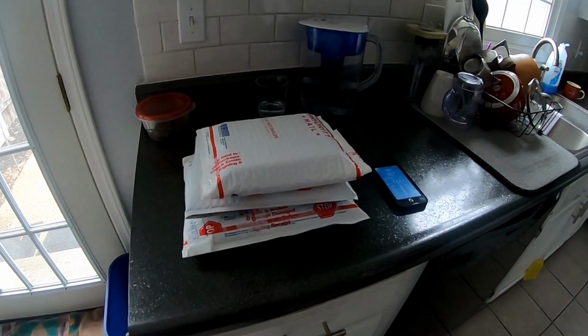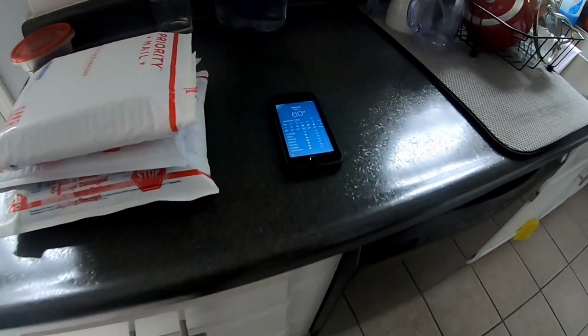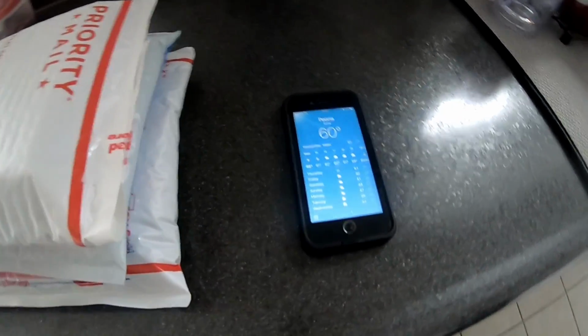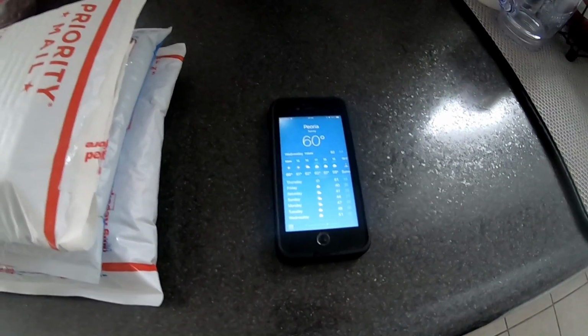Had three sales yesterday for a total profit of $18 on eBay, so I'm gonna run those up to the blue mailbox. It's 60 degrees outside today, so definitely getting warmer. So I'm gonna take the bike out, put a few miles on it. I might do the mailbox route.